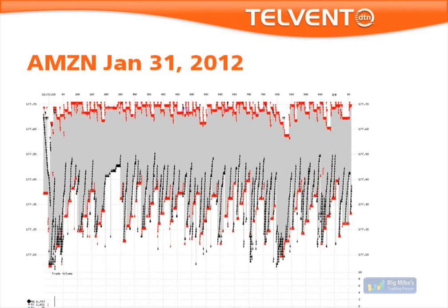Yeah, it just walks up, drops down, walks back up, drops down. Yes, this is becoming a lot more prevalent. And right here we have two exchanges interacting. The black is NASDAQ and the red is ARCA.